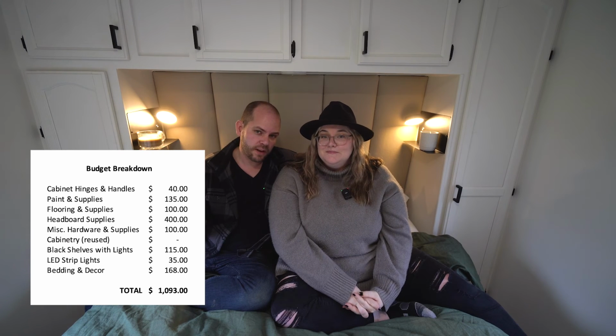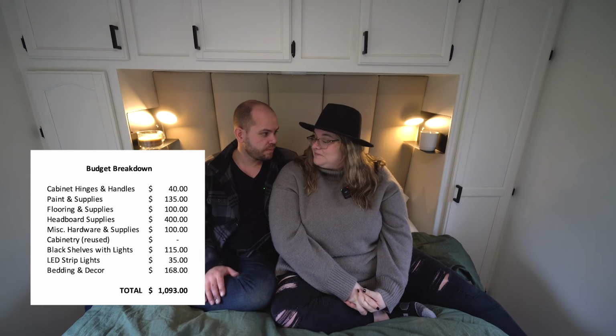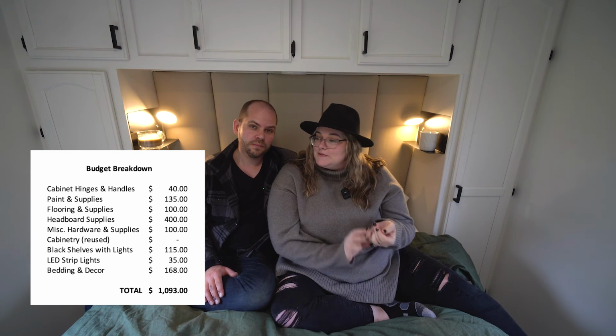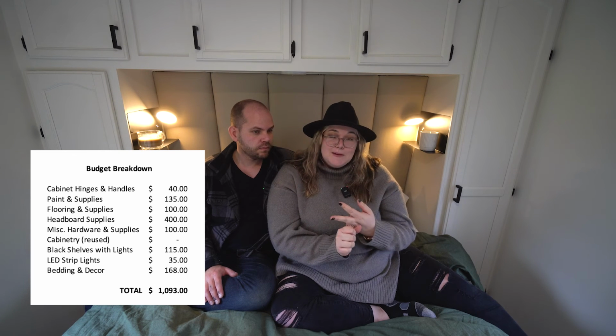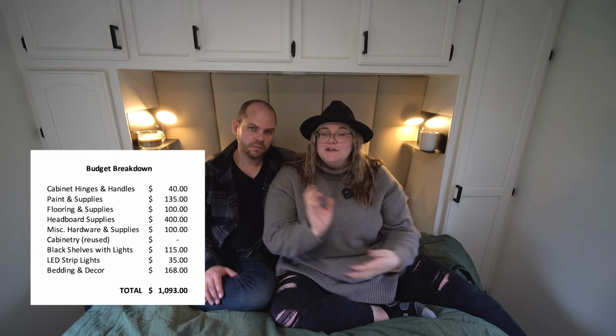Here is our budget breakdown, and I think we did pretty good for this space. We did get a couple free items. We got our mattress for free and our blinds for free, but the stuff we spent money on, I think we invested well in this space.